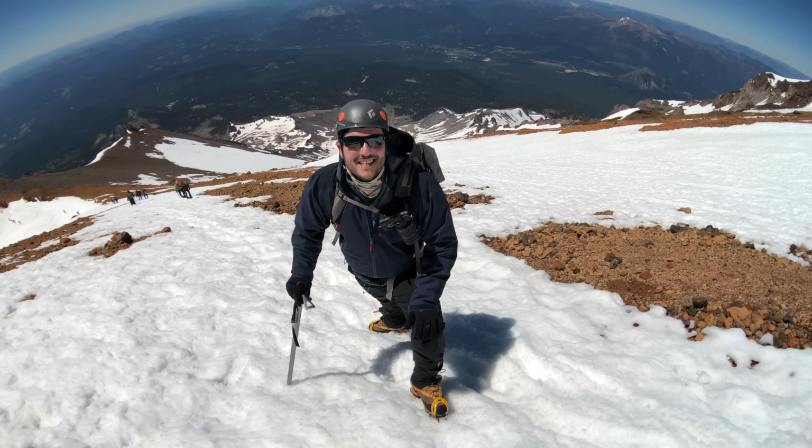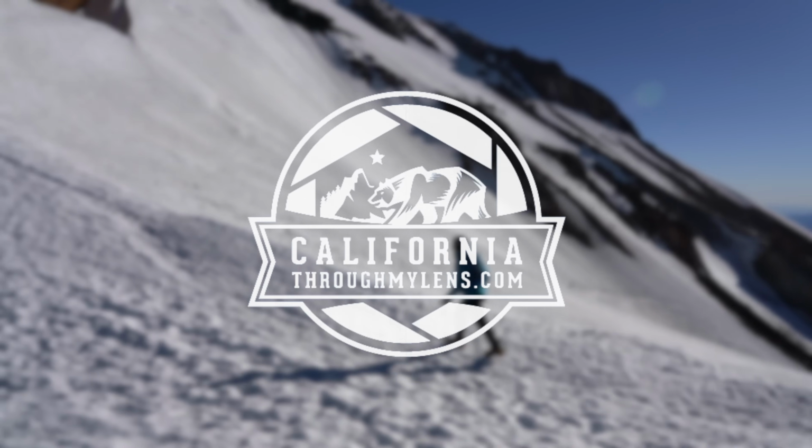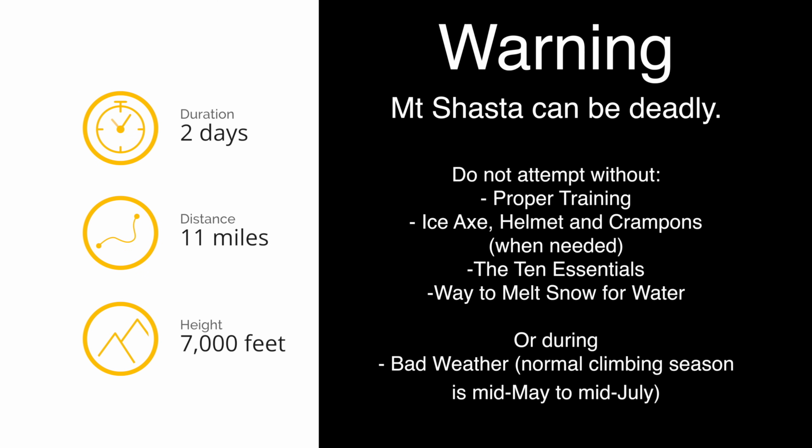Today we're hiking Mount Shasta. Mount Shasta can be a deadly mountain. Please be very careful if you attempt to hike it.